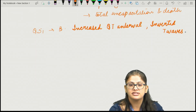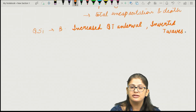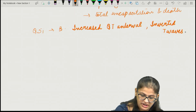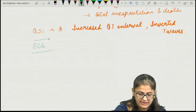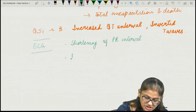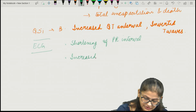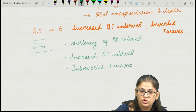Like we have already discussed in one of the previous questions on thiamine, cardiac lesions are the most common cause of death in patients with thiamine deficiency or beriberi. Certain ECG characteristics are known to occur with thiamine deficiency, and they are shortening of PR interval, increased QT interval, inverted T waves, and low voltage QRS complexes.